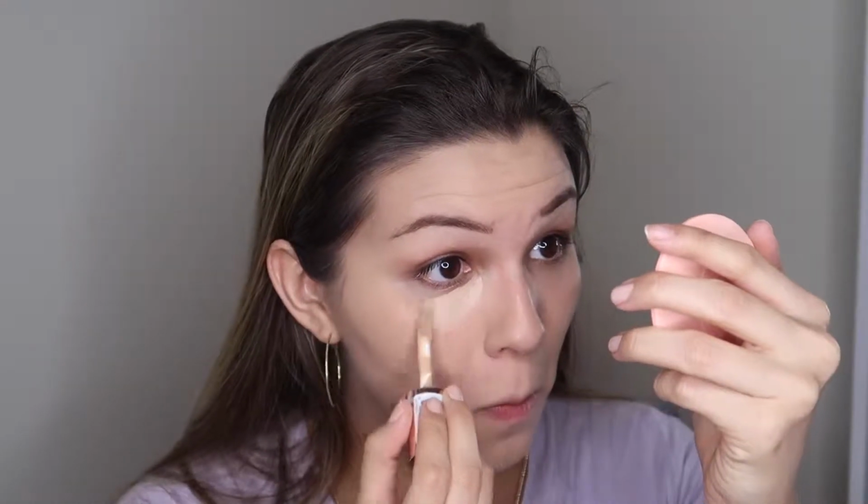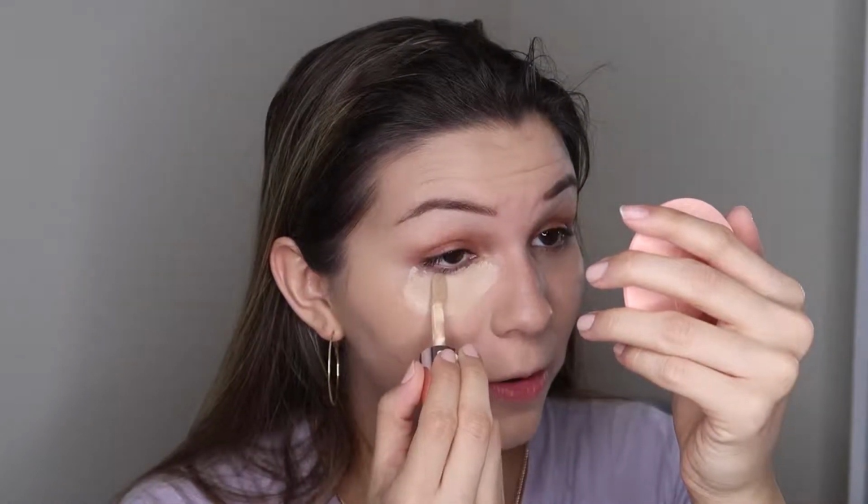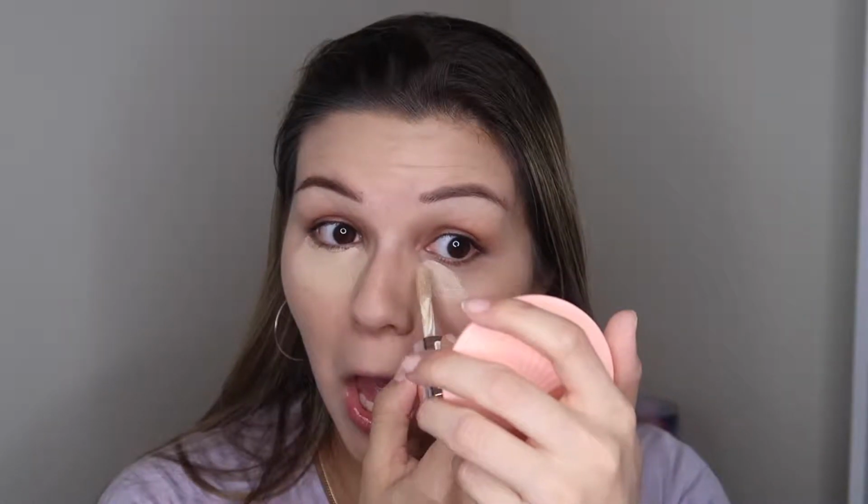And I put it right under my eyes here. Just bring that down a little bit. And I just cover the dark circles under my eyes and the discoloration under there. Now, you can use this much concealer or you can use this much concealer. It really doesn't matter, it's your preference. Like I said, if you're a beginner, you probably don't wanna start with using this much concealer. I would just go ahead and use a couple dots or even just something like that.